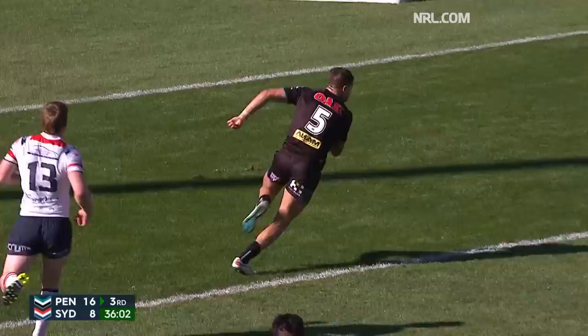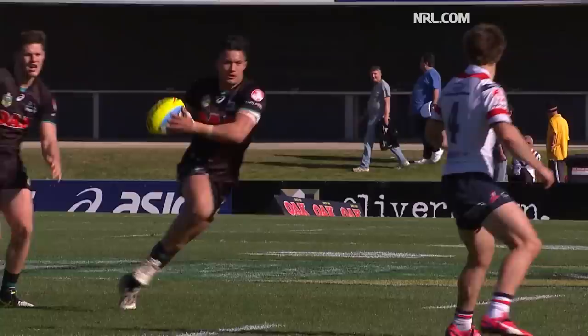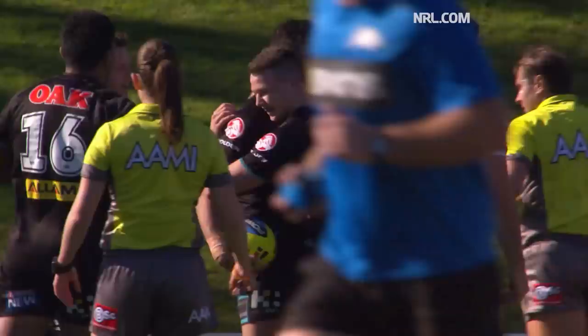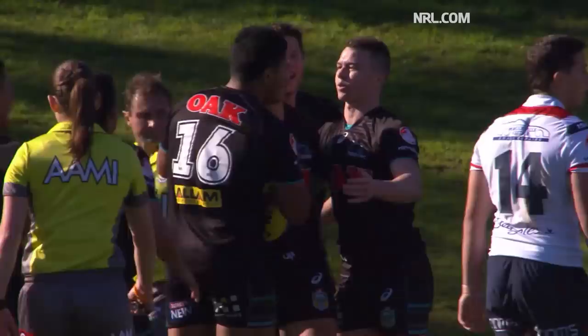He knew he was getting close to the touchline there. He pops the ball back on the underneath there to Burns. He's got plenty of work to do. The big left foot step. He's big. He's strong. He's got the footwork to back it up. And the Panthers, well, they make the Roosters pay for that little error down the other end of the field.